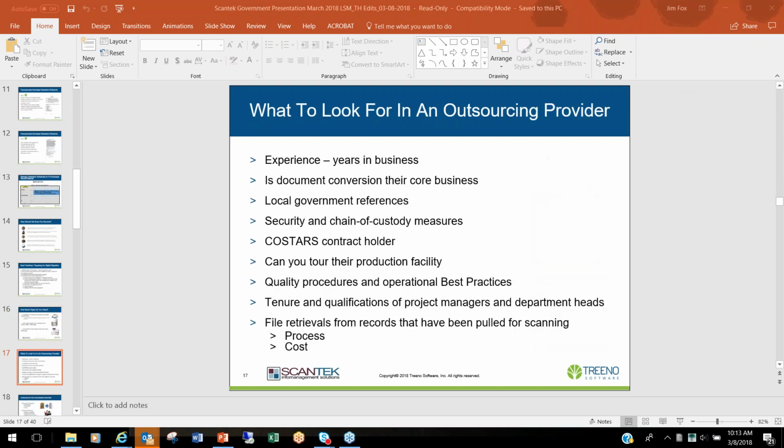So next slide, if you're looking to engage with a service bureau or outsourcing provider, here are some key points to consider that are pretty important. One is experience. How long have they been doing this? How many years in business? And then is document conversion their core business? I've seen some organizations where they have a scanning department that's a little room with a couple scanners and 3 people, and that's kind of a recipe for disaster. Do they have local government references? Have they done this for agencies in the past?